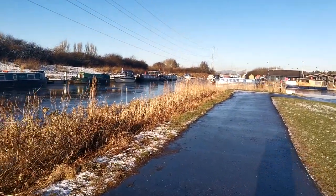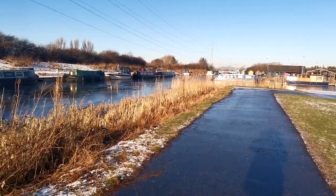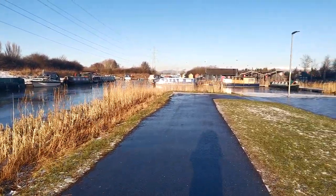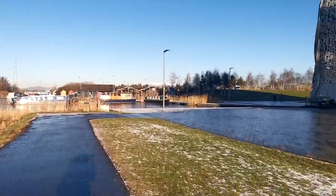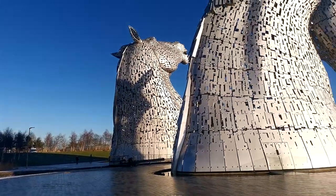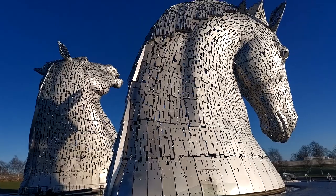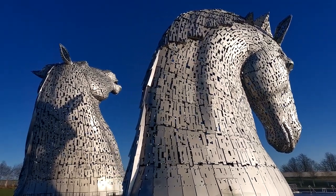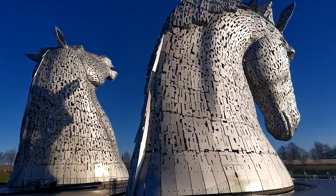It also says here that you can visit the Kelpies free of charge any time of the day, 365 days a year, due to the prime location in Helix Park. The area around the massive sculptures has been designed to give access for all, meaning everyone can come and enjoy them up close.